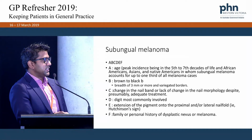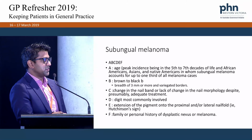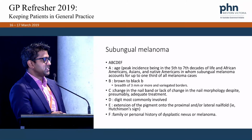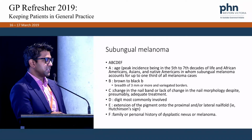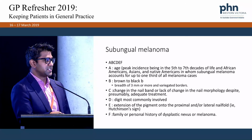There's an A, B, C, D, E, in the same way there's asymmetry, border, colour, diameter. There's this one for subungual melanomas where A is for age, so someone between the 5th and 7th decade, African Americans, Asians, Native Americans. B is for brown to black and a breadth of greater than 3 millimeters. C is for change. D is for the digit, so typically the thumb or the big toe. E is for extension of the pigmentation onto the proximal nail fold, and F is for any family history or personal history of a dysplastic nevus or melanoma.